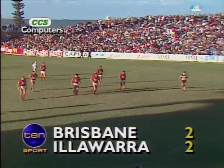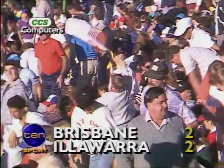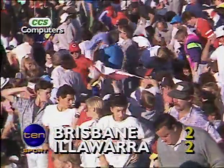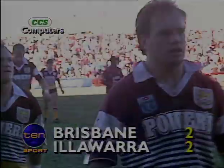The hooter has gone at the end of the first 40 minutes and has produced no tries. A goal to Matthews, a goal to Madison right on time. It's all tied up. We'll be back for the second 40 on the other side of this break.